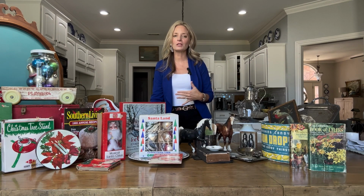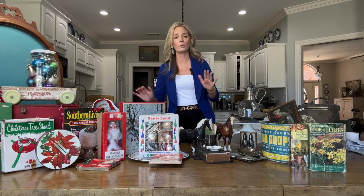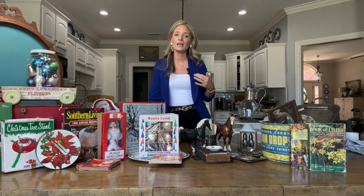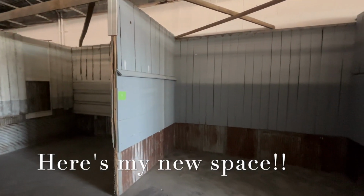So I decided personally to just let the dust settle over the summer. I had a feeling that some malls were going to close, some were going to reopen, some new ones were going to pop up. And that's exactly what happened. So I'm going to be moving into a fantastic mall, hopefully any day now, hopefully within the week.